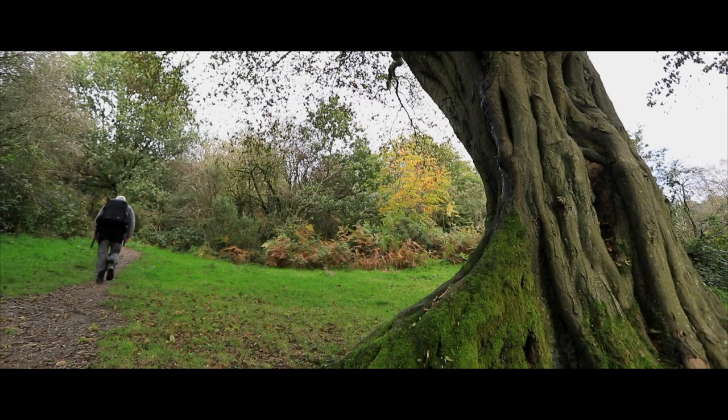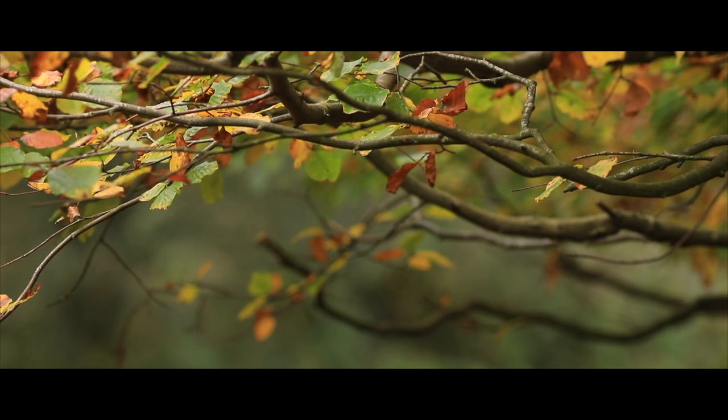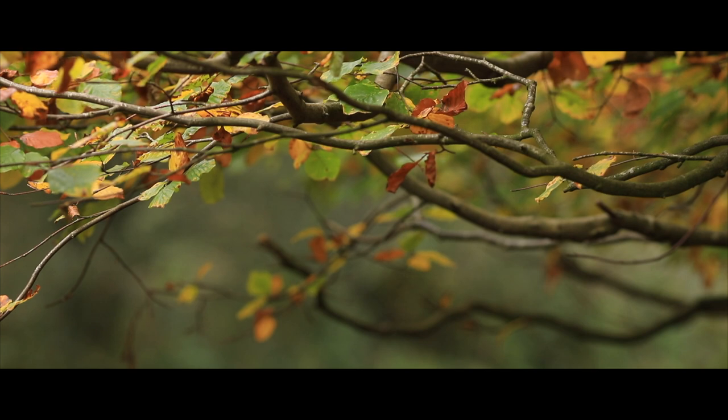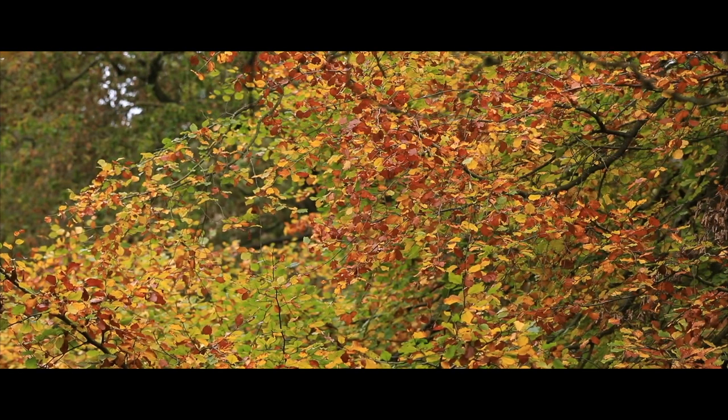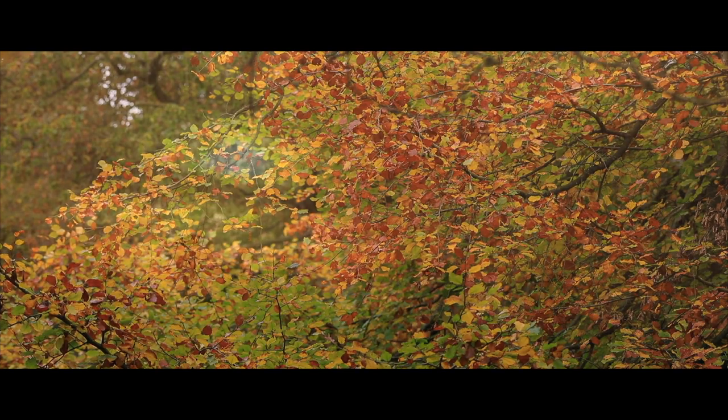Although this has been quite a long walk, with a couple of steep climbs, it really is worth the effort, especially in autumn when the forest and Tegg's Nose are bursting with colour. I can guarantee you one thing, it will certainly make you feel alive.